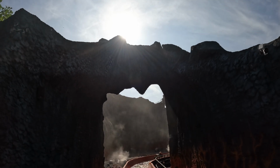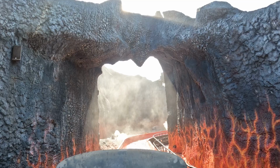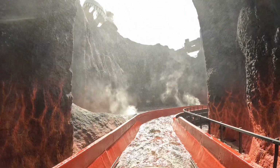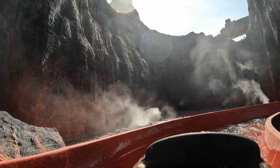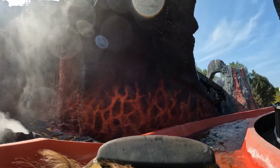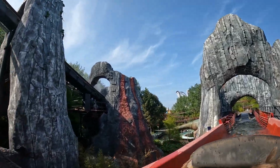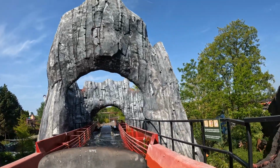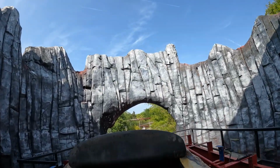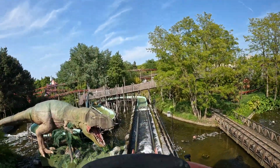So we're going through a volcano now. All steaming volcano. It's cool, isn't it? Water's just blowing inside. Looks like we're going to get a drop here now, Casper. Here we go. That's the level one to start us off.